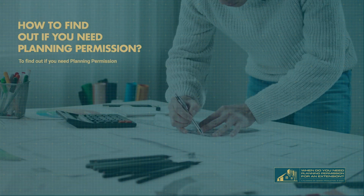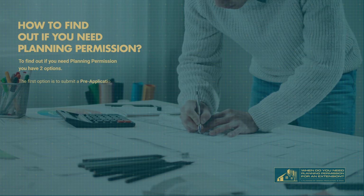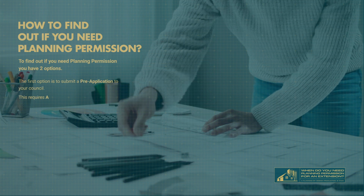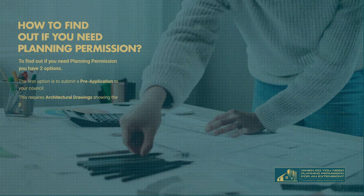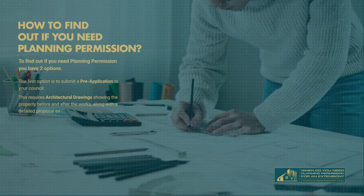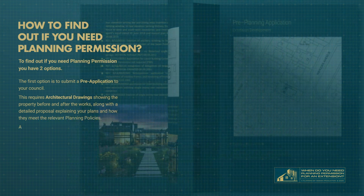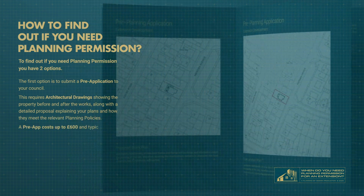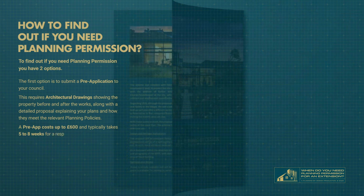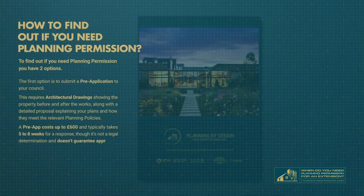To find out if you need planning permission, you have 2 options. The first option is to submit a pre-application to your council. This requires architectural drawings showing the property before and after the works, along with a detailed proposal explaining your plans and how they meet the relevant planning policies. A pre-app costs up to £600 and typically takes 5 to 8 weeks for a response, though it's not a legal determination and doesn't guarantee approval.